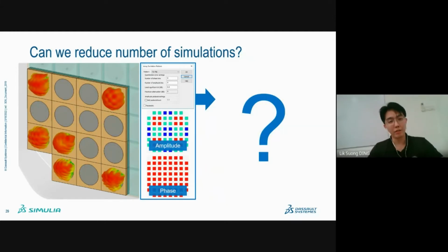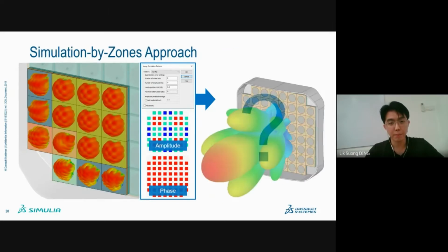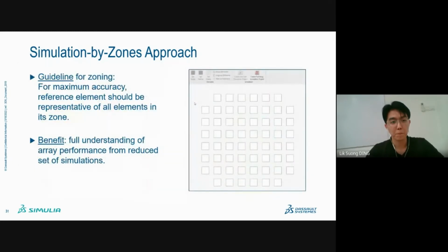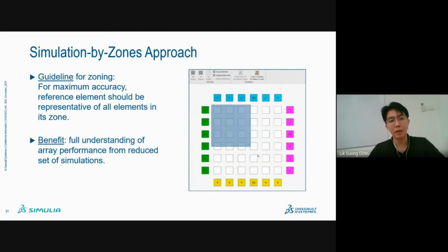So when we say very efficient, that means how much we can reduce the total number of simulations. These are some examples of zoning them. You can see in the video here, the antenna arrays are zoned according to locations. This is one of the zoning methods, and the guideline for zoning is to maximize accuracy.